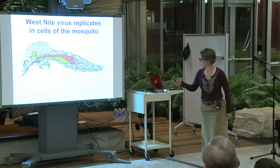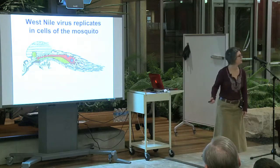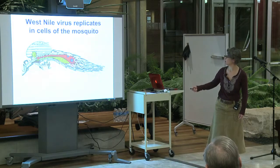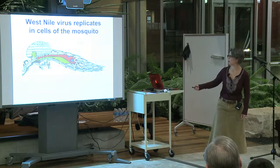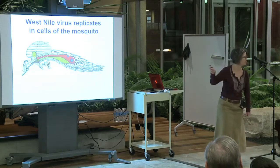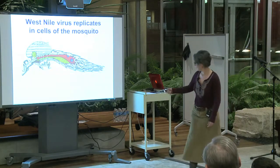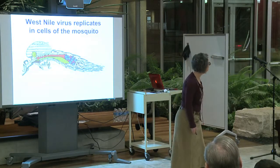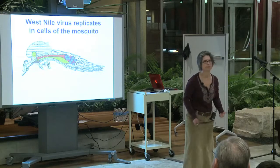So when it gets into that midgut or the intestine of the mosquito, I'm showing you here, this is just a diagram of a mosquito cut in half. I'll tell you, I'd like to have all our mosquitoes cut in half. What happens is it replicates. It gets inside the cell and makes thousands of copies.